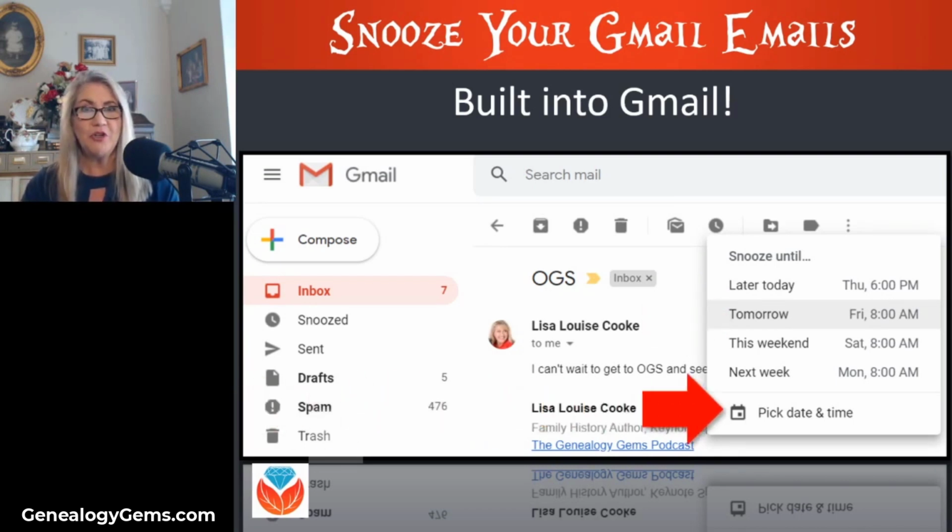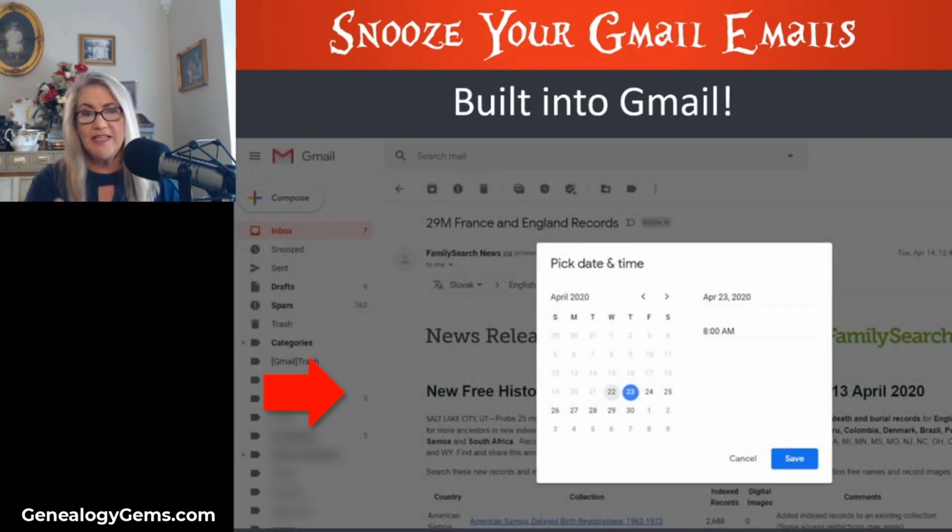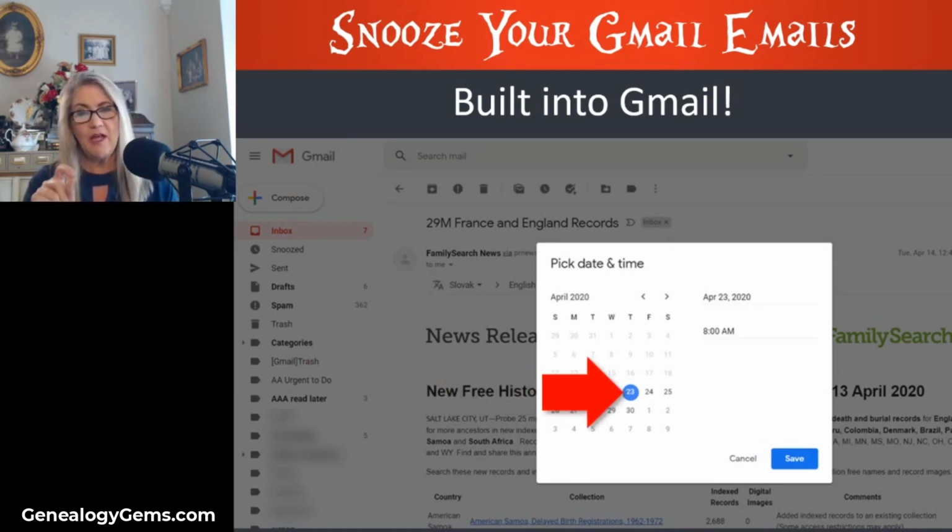I want to also show you how to pick a date, because this is probably the feature I used the most often. So it's going to take you to a little calendar and you can say, I want this 2 weeks from now. I want this next Thursday, whatever the date is. And you can see, you can even set what time you want this email to return to your inbox. You're going to love this.